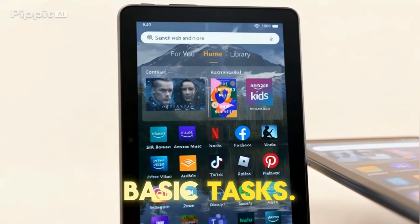Perfect for kids, readers, or anyone wanting an affordable tablet solution. Access popular apps and enjoy your favorite entertainment anywhere. The Fire HD8 delivers great value with its sharp display and durable design.